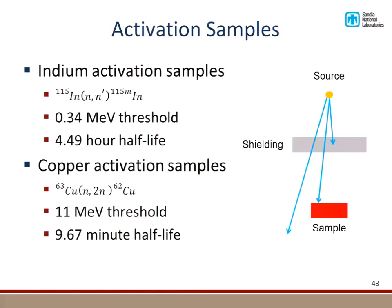It's got a 4.5 hour half-life, so you fire the machine, you activate your sample, you can go about taking it out as you please and bringing it over and counting it. You're not worried about running out of time here, but the copper activation samples actually only have less than a 10-minute half-life for the reaction that we're interested in.